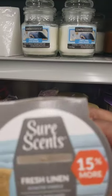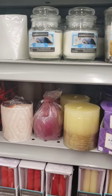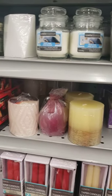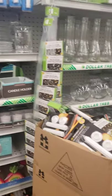Oh, that one smells good. Let's see if this one smells good. Oh, honey, that smells like a pack of Durels. You know them Durel cigarettes back in the day.